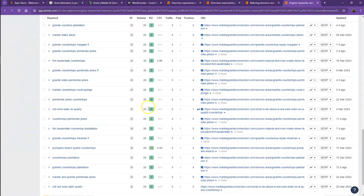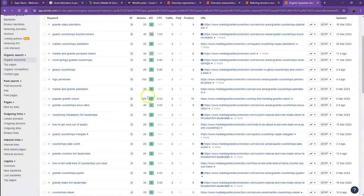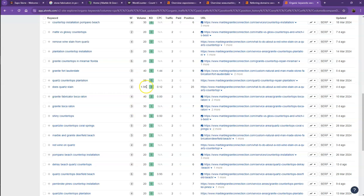And if you also look at the numbers under volume, these are the total number of people that search for the specific keywords on Google, every month. So that's how important choosing the right keyword is. That way, more customers will be able to find your website quicker and easier.